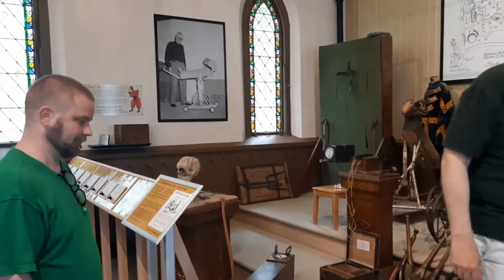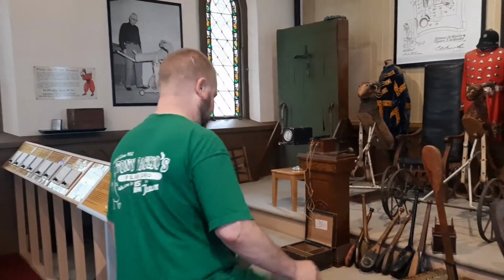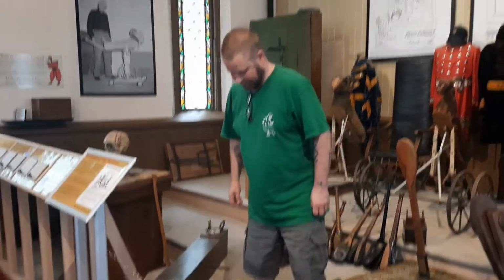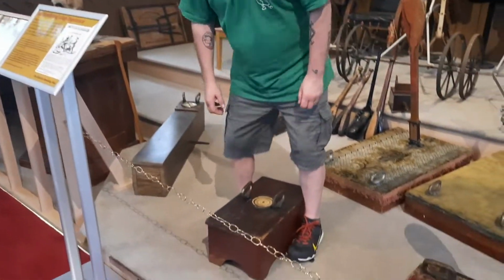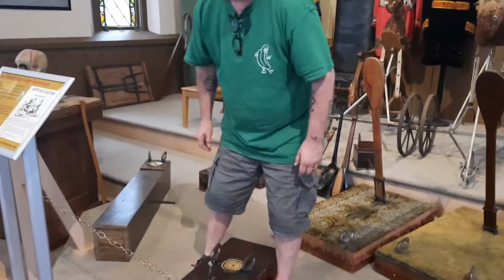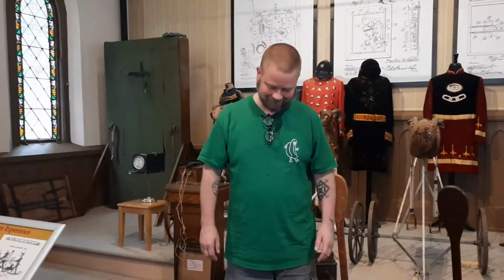So come on up, give that a try. We'll see if you've got what it takes to be in the lodge. Do it on the count of 3. 1, 2, 3, pull! Yay! I'm glad I didn't choose that one.